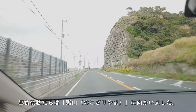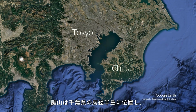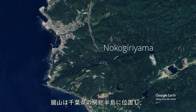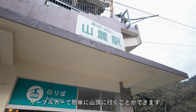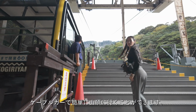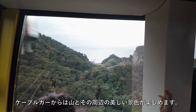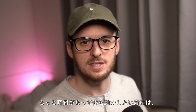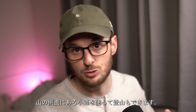After lunch, we made our way to Nokogiriyama, or Sawtooth Mountain. Nokogiriyama is located on the Boso Peninsula in Chiba Prefecture. You can easily reach the top of the mountain by taking the cable car at the Ropeway station called Sanboku Station. The ride offers some stunning views of the mountain and its surroundings. If you have more time and want to exercise, note that you can also hike up and down the mountain along a small trail.